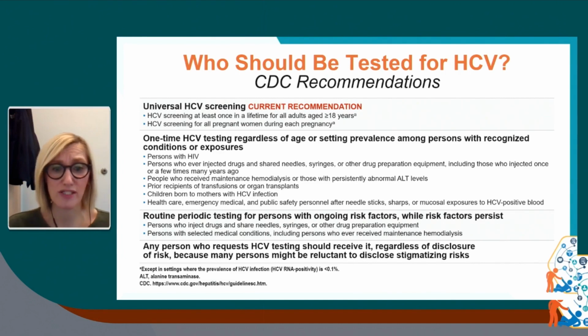Healthcare, emergency medical or safety personnel after any sort of occupational exposure to a potential bloodborne pathogen. And then for individuals who remain at ongoing risk, so individuals who are injecting drugs, and then also folks who have selected medical conditions, including those on hemodialysis, should be tested more frequently, at least annually. Okay, and then we should be offering testing to anybody who asks for it, irrespective of whether or not they're interested in disclosing what their risk factor is.